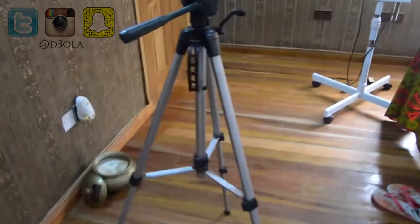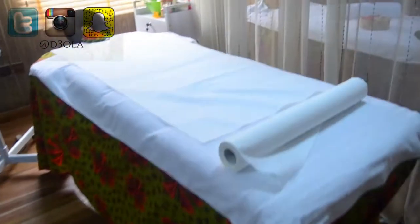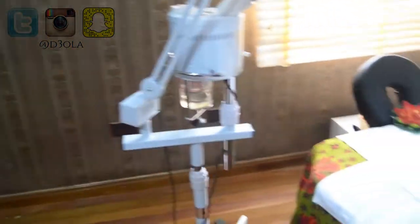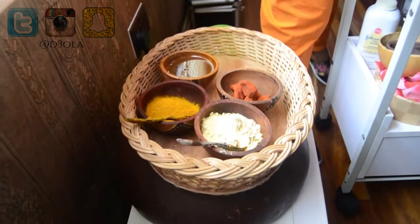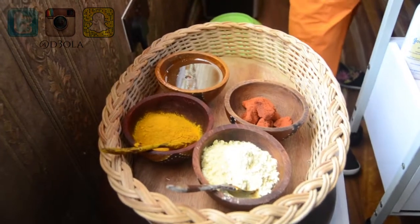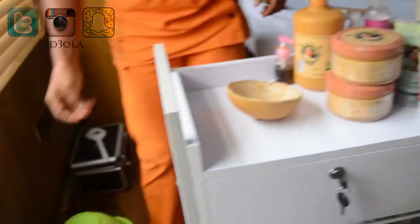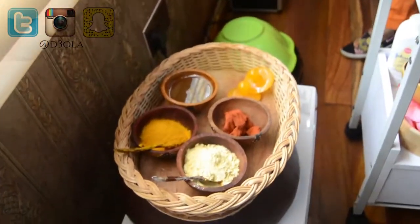This is our setup, my trusty tripod, and this is the bed. This place smells so good. I wish I could transport a smell into the video. These are some of the herbs and spices that they're going to be using in my facial, and I'm really excited because I've never had a facial like this before.